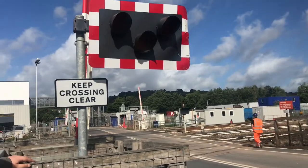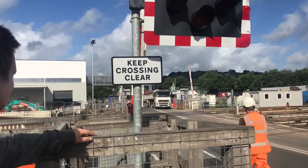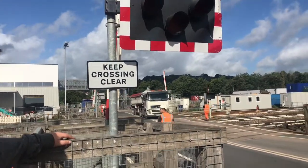I think today we'll only be able to get one closure because over there we think there's some building going on, so I don't think we'll be able to get both sides on this one.